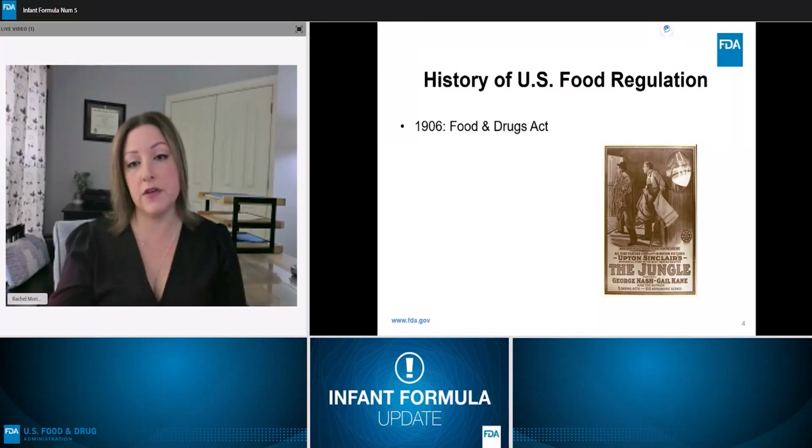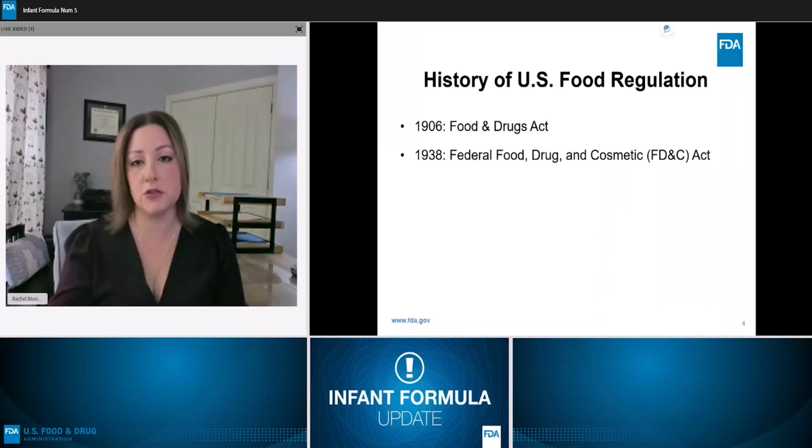In 1937, a new sulfa drug marketed for children led to the death of 100 patients. This therapeutic disaster led to President Franklin Roosevelt signing the 1938 Federal Food, Drug, and Cosmetic Act. The 1938 FD&C Act gave FDA the legal authority to regulate drugs, cosmetics, food, and food ingredients, and the authority to oversee the safety of our food supply. Additionally, it is this act that provides the framework for assuring the safety of substances added to food.